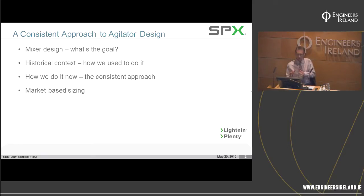The new approach is split into 2 or 3 different modules. There's the one we call market-based sizing, which is where you have a specific job that you're trying to do, a specific mixing application, which is relatively well understood in terms of design, and so we're able to apply known parameters, known ways of design to that specific job. That's obviously the best case, because if you've got that much understanding of the process, it becomes relatively easy to get a good mixer design.